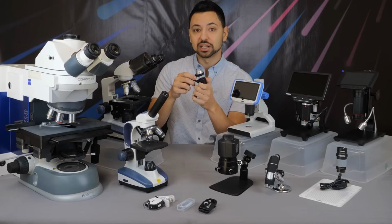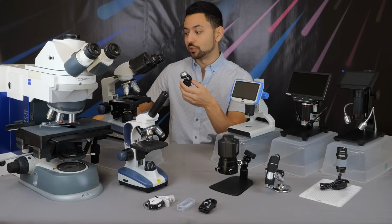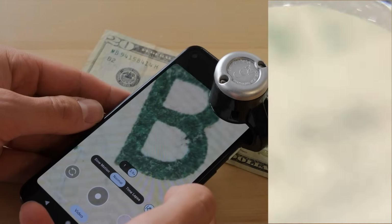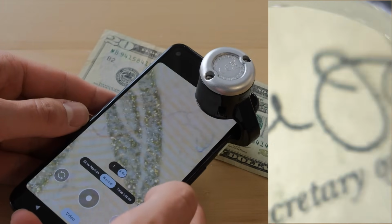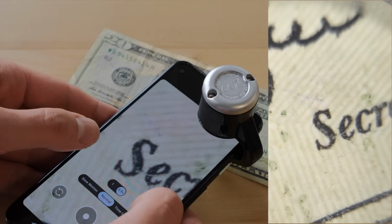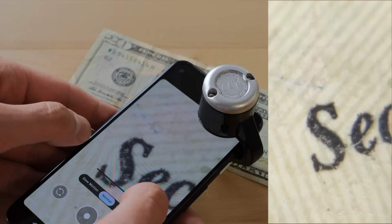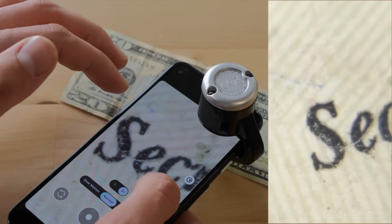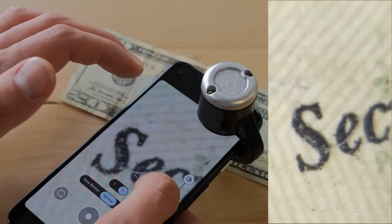And this is important because when you're using your phone or any other handheld device as a microscope, if your magnification is too high, that means that any small amount of handshake that you have is going to translate into the final image, and you're not going to be able to hold the focal plane in long enough to actually get a good image on whatever you're trying to look at.